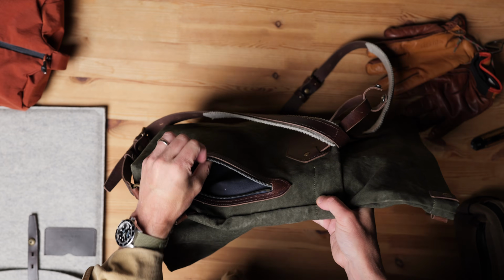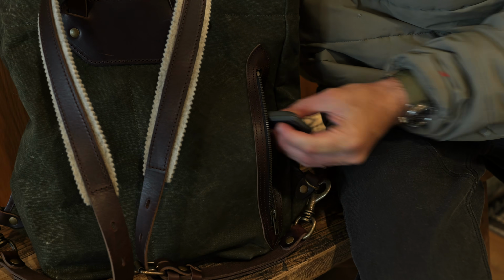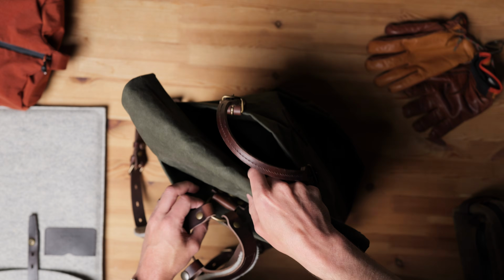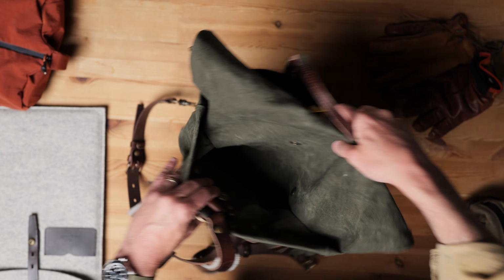Keeps the things close to your body and secure. So a solid place for your valuables. And then the other nice incognito quick access pocket is here. You have a magnetic snap button. And this one is more secure than the front one.